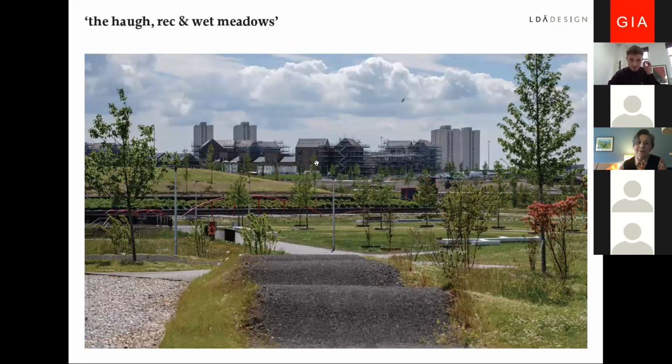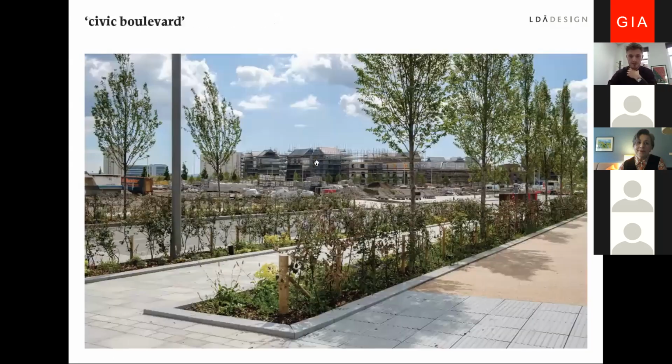So the Wreck and Wet Meadows, the play, the grass, the setting, the housing in the landscape, is a real key selling point to the place itself. Here you see some BMX trim trail tracks in the foreground, and then some expansive lawns for community events taking place, and the curving nature of the play spine, the play equipment in the background, but again all integrated within the landscape.